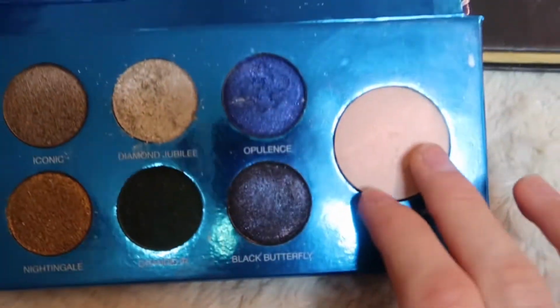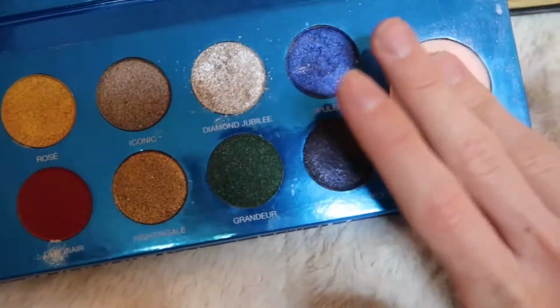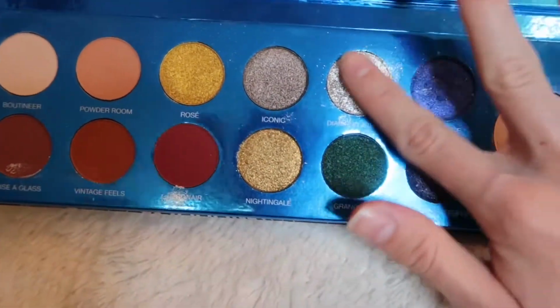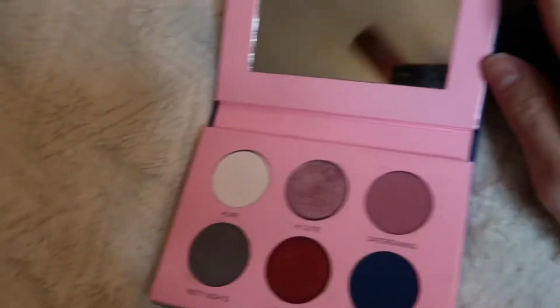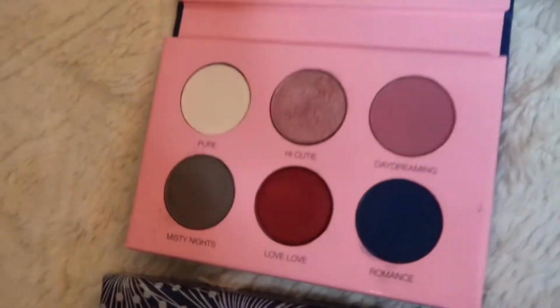And then you also get this highlighter shade, which I don't really like. It's not very pigmented. I don't really like it that much, but this shade right here is amazing. And then I also have one of their smaller ones. It's the Lovelies palette. It's really cute. A nice Valentine's Day palette, I feel. It's really nice and really pretty.